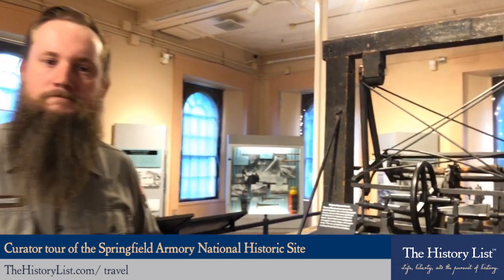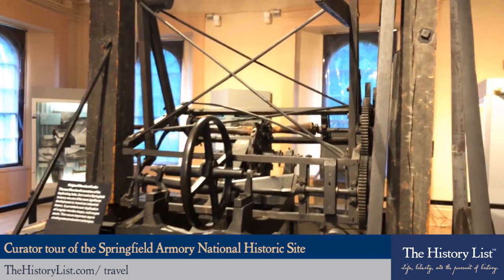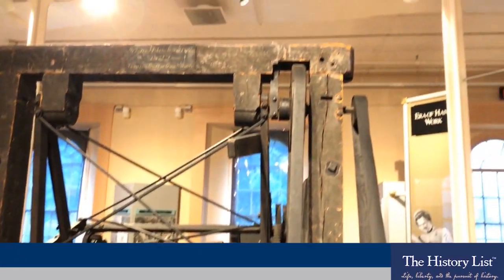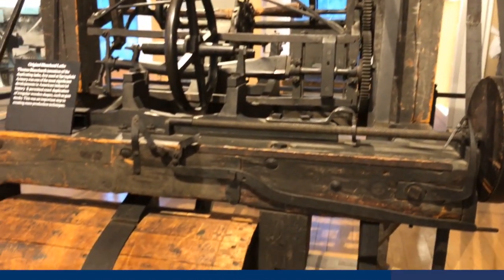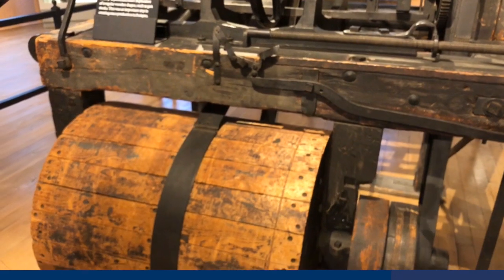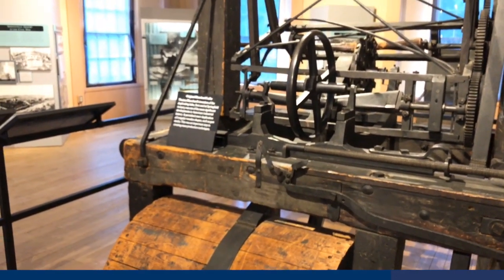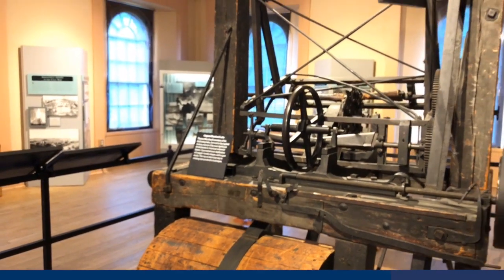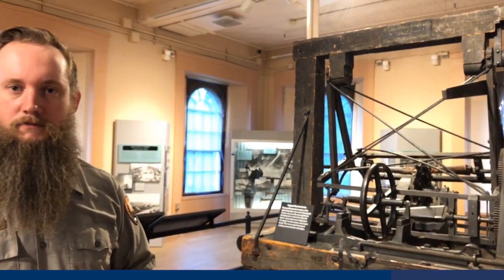So now this was the lathe you were referring to, right? Yeah. Made out of wood. This is one of the crown jewels of the collection. This is a critically important machine in the history of American industry. One of the neat things that the Ordnance Department did and the U.S. Army did was subsidize inventors. Say, hey, you've got a great idea. We've got space for you, an incubator, if you will, to develop your ideas.